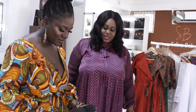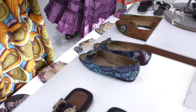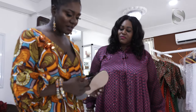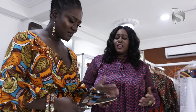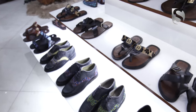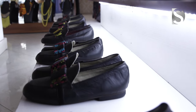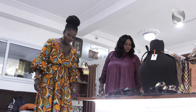That's really good. You've got your slippers as well. This is made with fugu, northern kente. Oh, northern kente. Fantastic. So I tried to use all sorts of fabrics. We use Wedin, GTP, ATL, the Bonwe kente, the northern kente, all sorts of fabrics. So it's not just the same old African prints that you know.